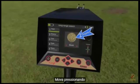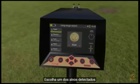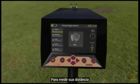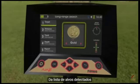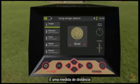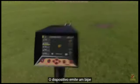To list the detected targets, move by pressing right or left keys to see the target types. Select one of the detected targets to locate its position and measure its distance. When the target is selected from the list of detected targets, the interface proceeds to the next phase in the system, which is the distance measuring.